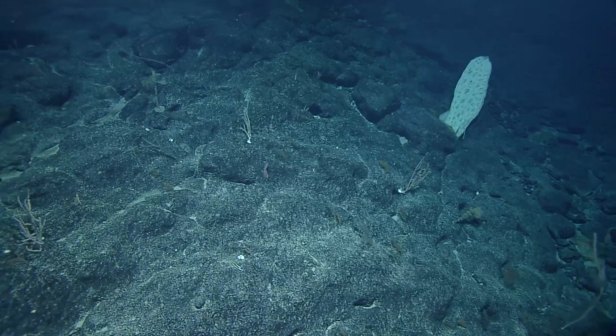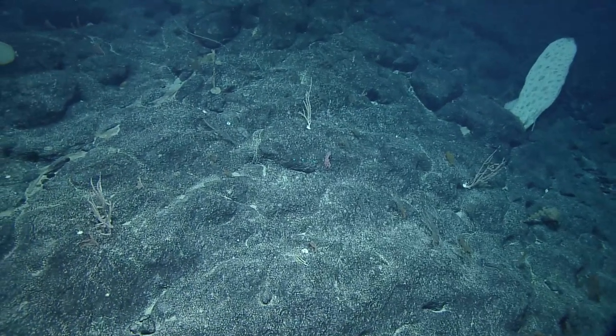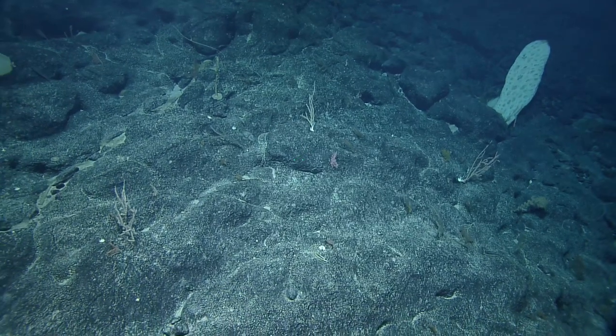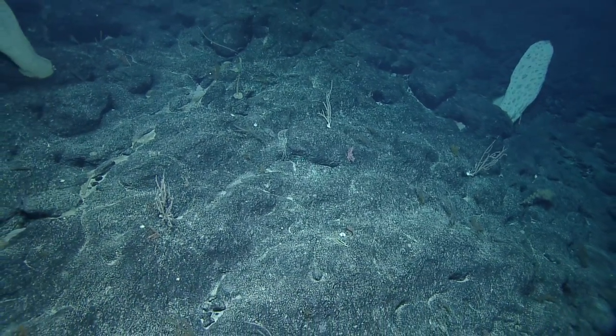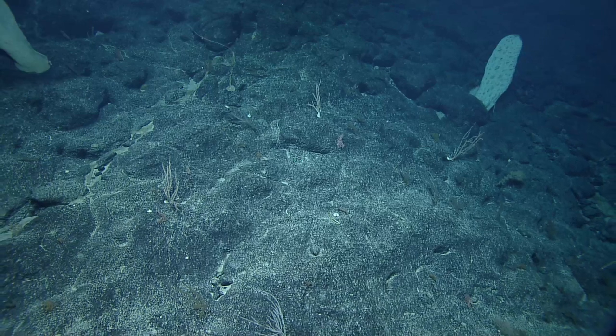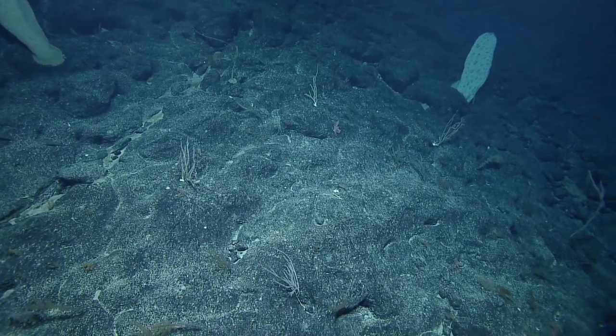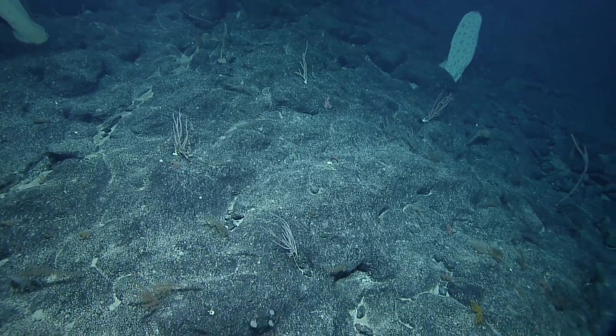So many demosponges already. Is that a shrimp? No, not a shrimp, sorry. It might just be the base of a coral, actually. Maybe I was getting ahead of myself. It is the base of a coral. Got excited, I'm sorry. Sorry, everybody. I thought it was a sea star, but it was not.